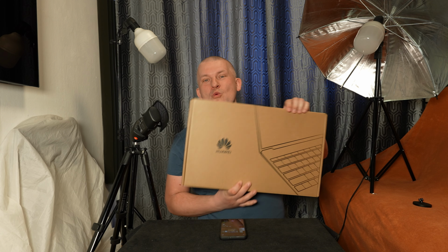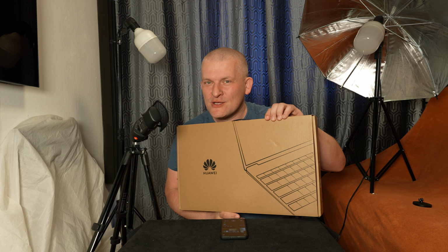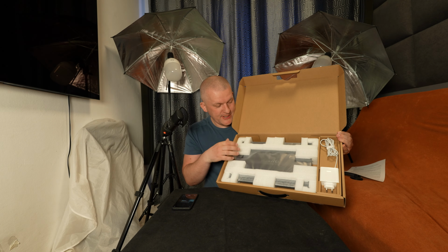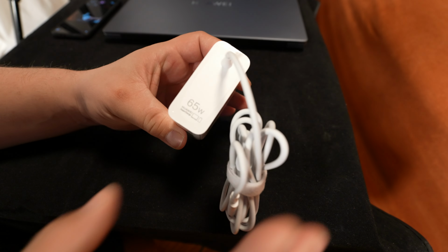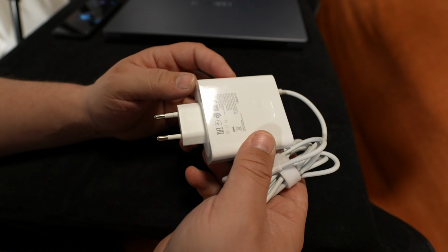You're looking for the best audio and video experience in your personal computer? I have something for you. HUAWEI is the way to go. We do have a power brick and a very nice packaging. The charging brick is 65 watt.